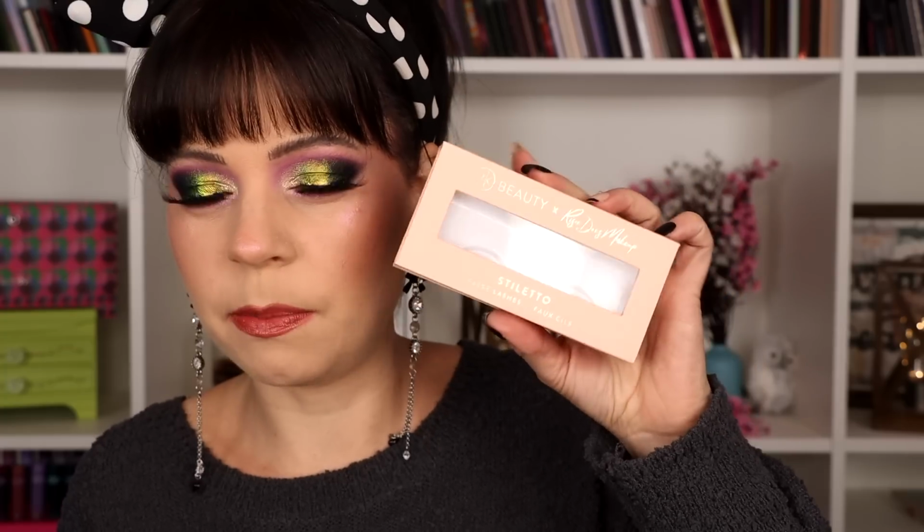So that is what is my highlighter today. My lashes today are a pair that I haven't used before. It's the stiletto lashes that BK Beauty did with Risa Does Makeup, and I think these are beautiful. I really like these lashes. My application isn't perfect today.